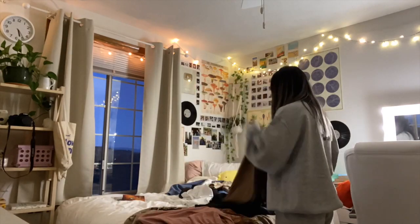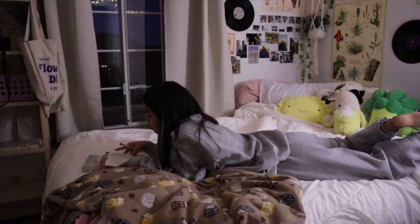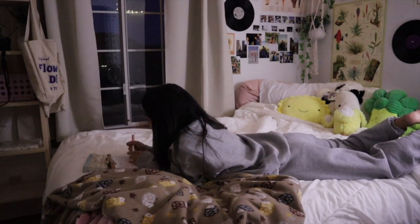Alright, and here is a nice little montage of me tidying up, cleaning, and doing my laundry. If only cleaning was actually that quick. And then after I put all my clothes away, I decided to do my devotional.